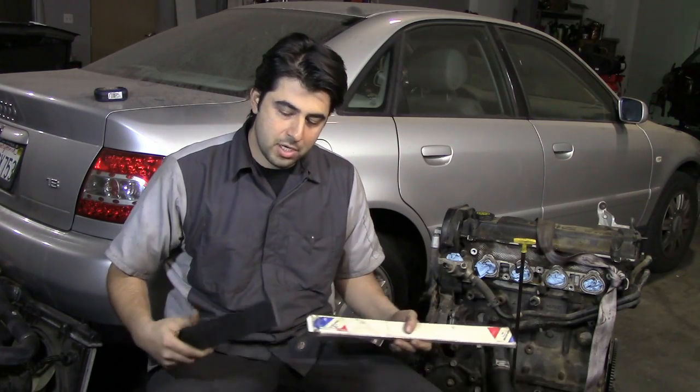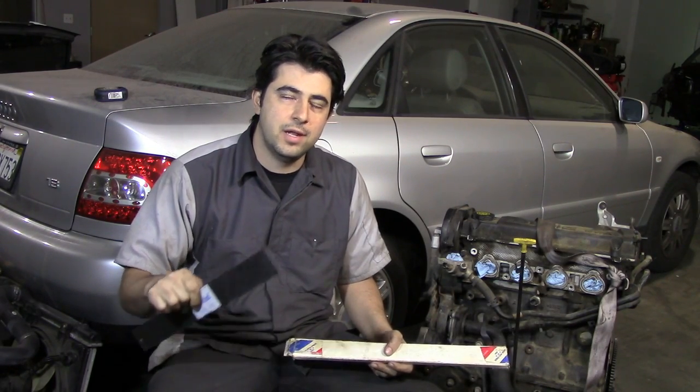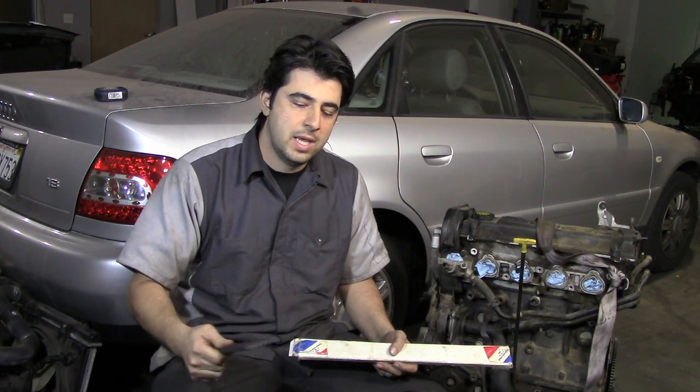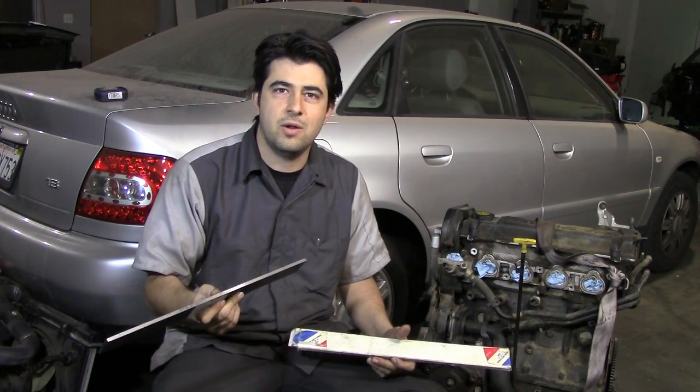Alright, and if you ever pull a cylinder head off of a cast iron block and you want to check the warpage, you want to make sure you use a machinist straight edge to check the warpage on your cylinder head. And also the engine block side, you want to check for warpage too. I see a lot of people use a metal straight edge or a carpenter straight edge that you can buy at Home Depot.